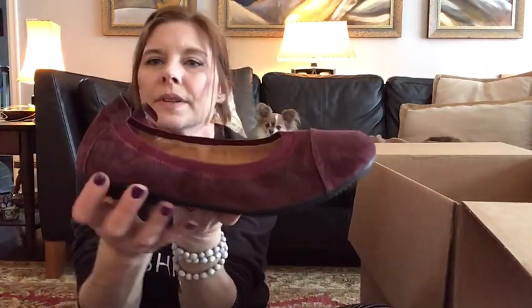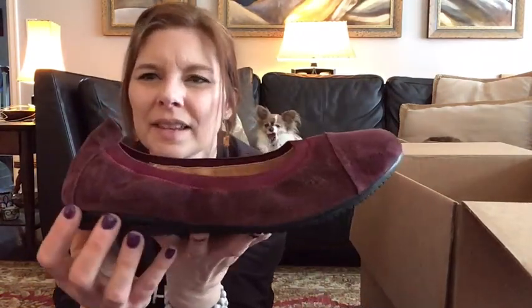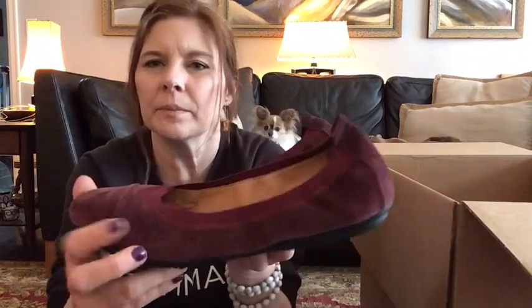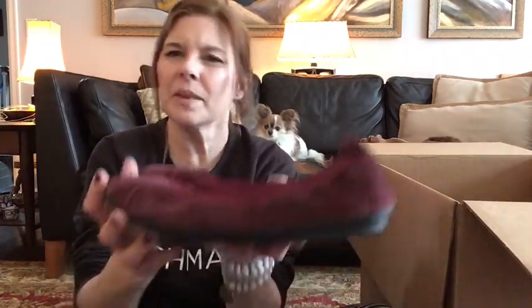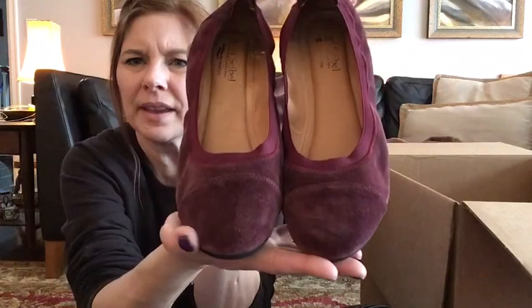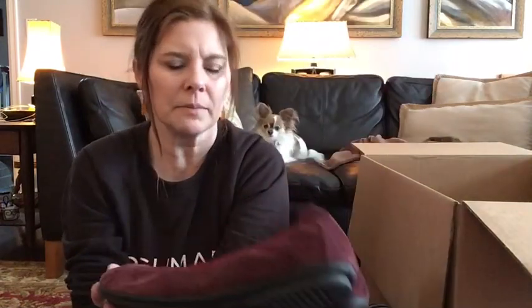We've got another pair of little ballet slipper flats, ballet flats. These are super comfy, soft. Now these look a little worn. They're a burgundy color. I think I could probably see what I can do with them with a suede brush. It's like a burgundy, but it has a little brown tint to them. Maybe that's just the way they are, but I definitely need to clean these up.